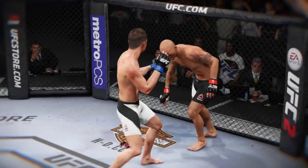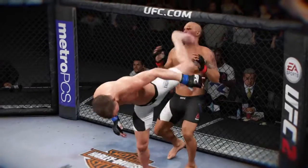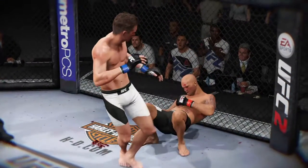Time now for our fight replay. Let's take a look at the replay. This is the shot that drops him. Perfect technique.